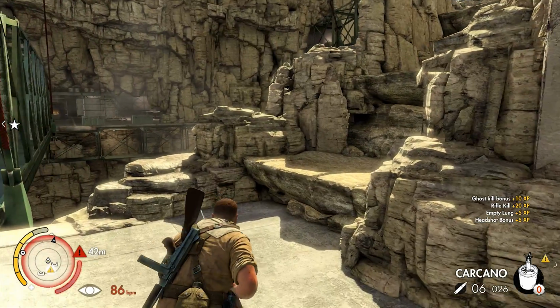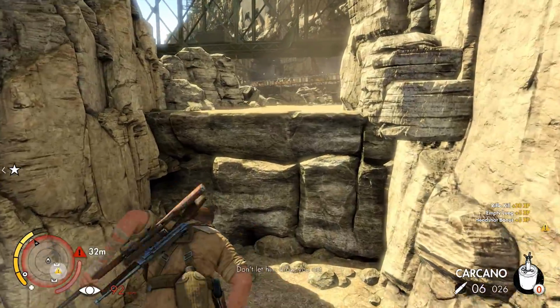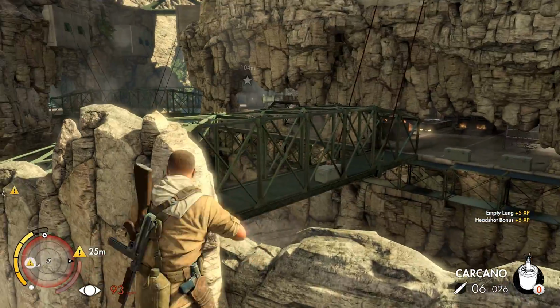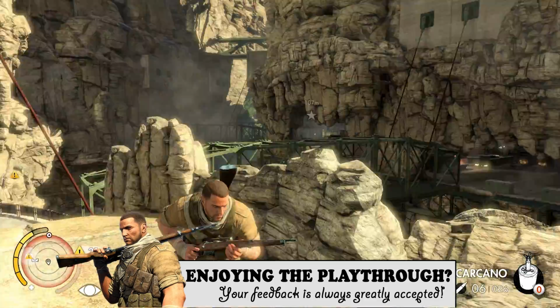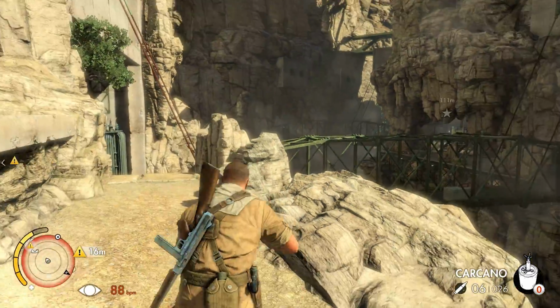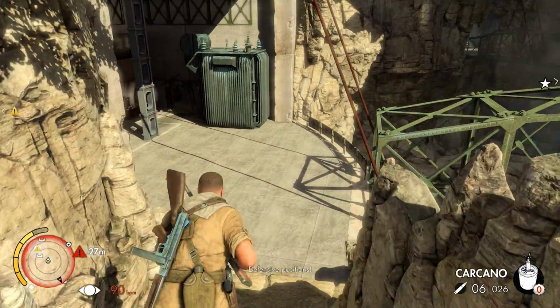Let's see if we can navigate our way up this way just a little bit. I mean, we really don't need to be up this way, but it might just give us a line of sight that I might be looking for. I don't really see anything over there necessarily. I think we're okay, to be honest with you guys.